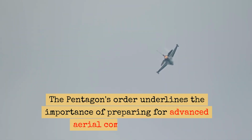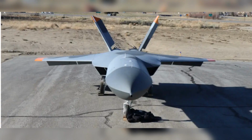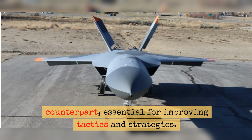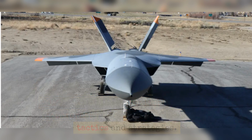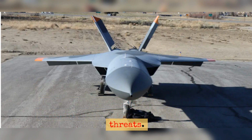The Pentagon's order underlines the importance of preparing for advanced aerial combat scenarios. 5GAT will provide a realistic training counterpart, essential for improving tactics and strategies. It marks a significant step in evolving training methodologies to match modern threats.